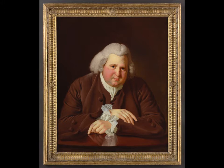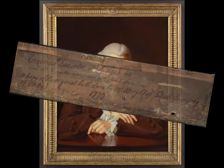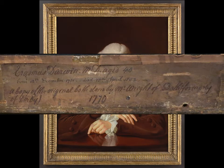But what excites me most about this picture is the label on the back. This isn't in the exhibition. It's just been bought by Birmingham Museum, so they weren't able to lend it to us. But before it was sold, I managed to see it in the gallery that was selling it. That's the label on the back.